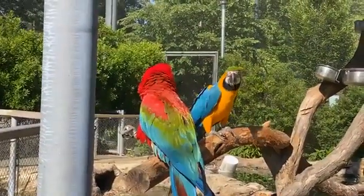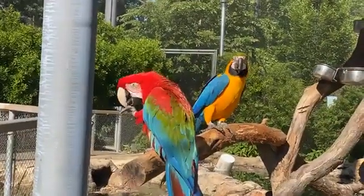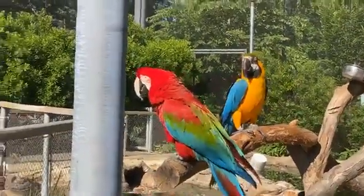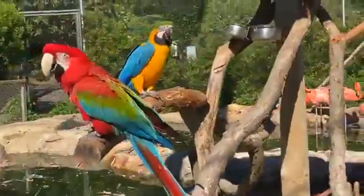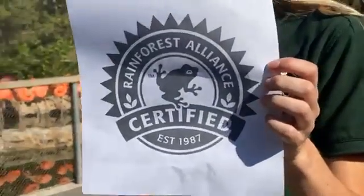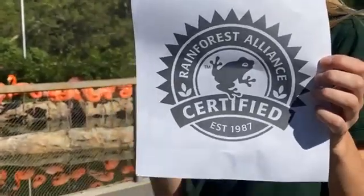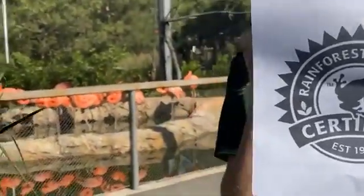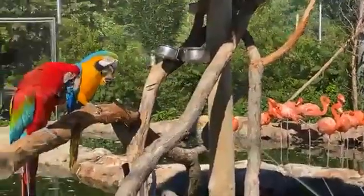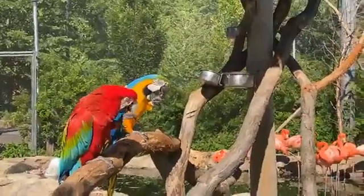So if you're interested in protecting these really important birds, the next time you're at your grocery store doing some grocery shopping, look for this Rainforest Alliance certified logo. What this logo represents is that the product with the logo on it is sustainable under 3 pillars: economic sustainability, environmental sustainability, as well as social sustainability.